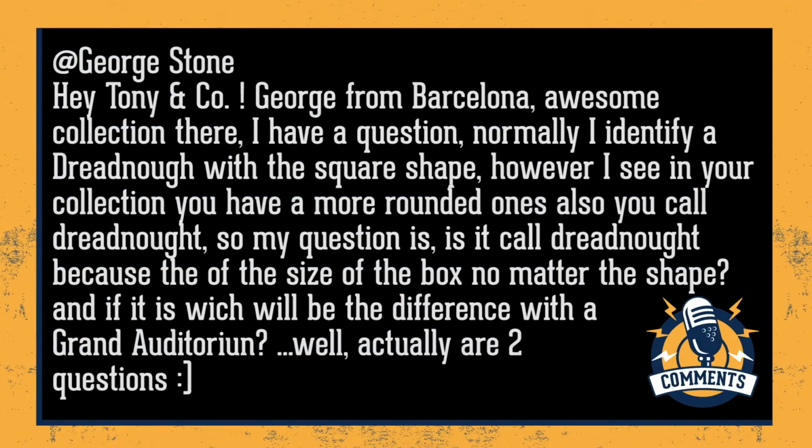Moving on to our next comment. This one comes from George Stone, and he says: hey, Tony and Co., George here from Barcelona. Awesome collection there. I have a question. Normally, I identify a dreadnought with the square shape. However, I see in your collection you have more rounded ones that you also call a dreadnought. So my question is, is it okay to call it a dreadnought because of the size, no matter the shape? And if it is, then what's the difference with the Grand Auditorium? I guess that's two questions.